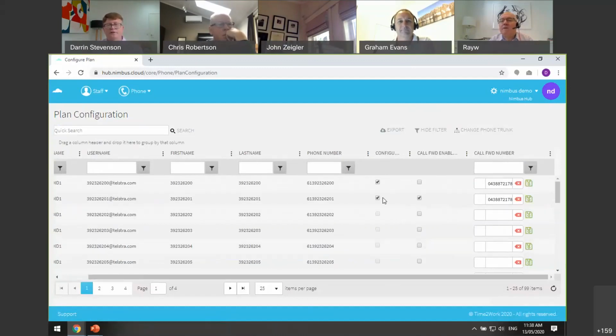So if I wanted to change this particular phone at the moment, 6200, we've got it configured in the plan, but we're actually turning call forwarding off on that one. I want to turn that on and I hit save. What we've done now is we've modified the plan to say, okay, when we run the plan, these are the things that are going to run. By hitting the save button on the end here, that's automatically updated the plan. If I go back to the back page.